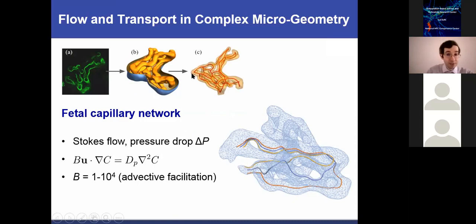And we can extract these images. This time it was from confocal microscopy, and we can get the topology of this network. And of course we can run simulations, for example, using standard CFD approaches. But that's rather expensive, and all the networks don't look alike. So again, the question is, can we get some generic universal principles which we can use to predict the function?